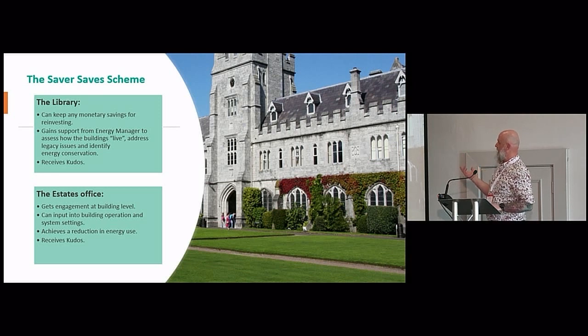The library got stuff out of it. We got kudos across campus and wider afield. We get to keep any monetary savings we make and reinvest them. And we got to work closely with buildings and estates on actually improving the building, a relationship that probably wasn't as close previous to this.